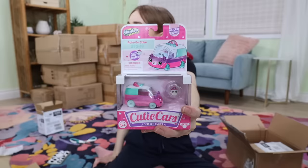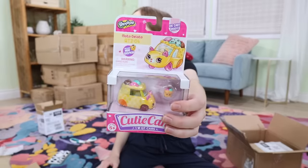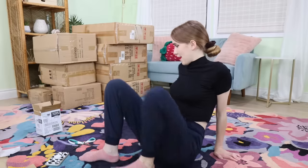Let me show you. Here's one car. Here's another one. With a little donut on the roof. Oh my gosh, an ice cream car? A ballet coupe? Are you kidding me? These are so cute. This one is a cookie car. Finally, some good news. That's awesome. I'm feeling a little better after that.